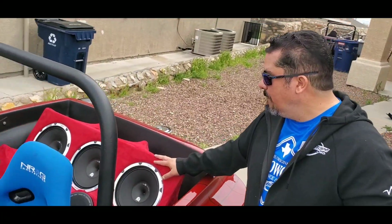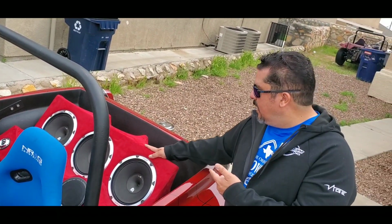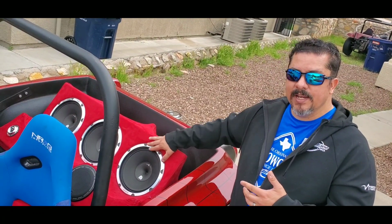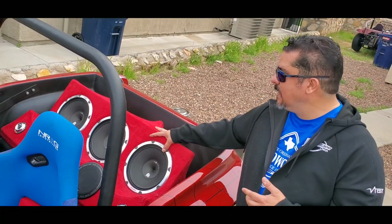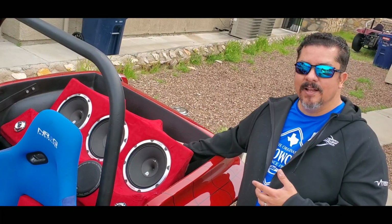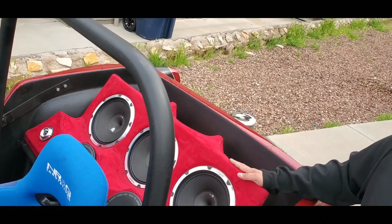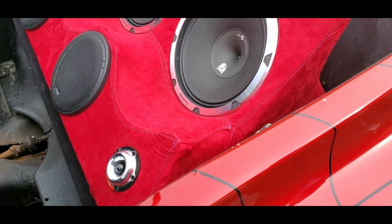And then the coup de grace is the system that was done by Lasso, and it's all done with Vibe audio components. We have three 10-inch subs, some components, and some tweeters, all in this nice box that fits in the back of the buggy. This is normally where the back seat would be, but you rarely see anybody sitting in the back seat, so we put together a nice little system for it there.